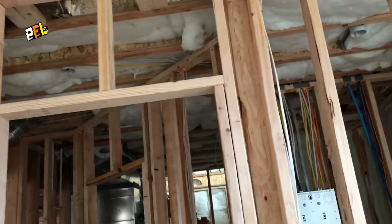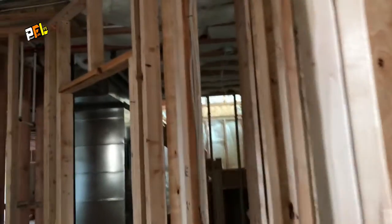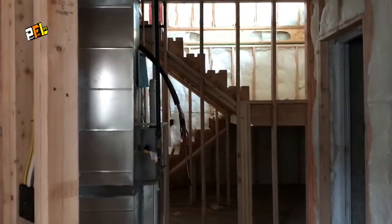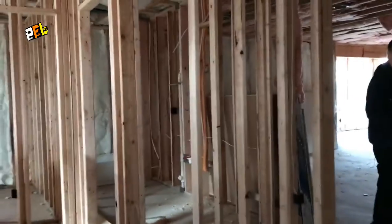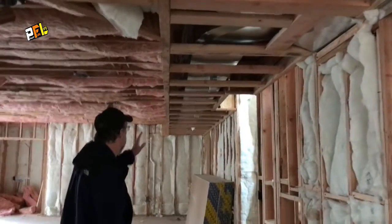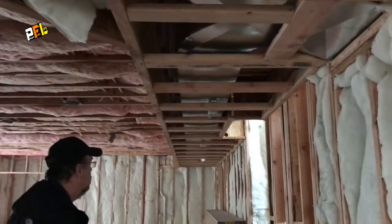Look like the height, honey. 9 foot. Oh, 10 inches. 9 foot or 10 foot? Nope, it's 8 foot. Okay, 8 foot, this is then. What we have to do in our house. See how that comes out? If it was truly 9 foot, it would be higher. Yeah, but it's 8 foot.